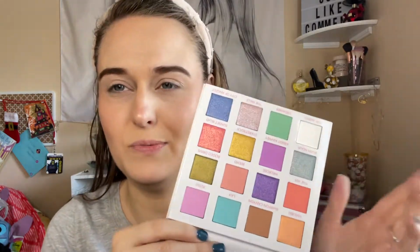Today I'm going to do the BH Lost in Los Angeles. I don't know why I haven't dug into this. This is the one I wanted since it came out, and I finally got it and haven't used it yet. So I'll be using this today, and I love the packaging. This is in the new packaging of theirs. This is like the only palette that I had that has the new packaging.